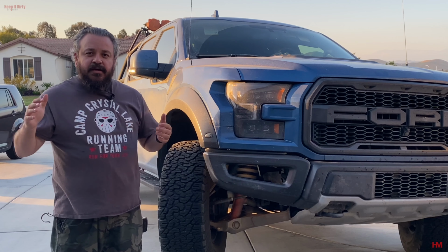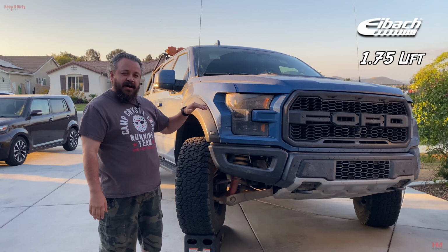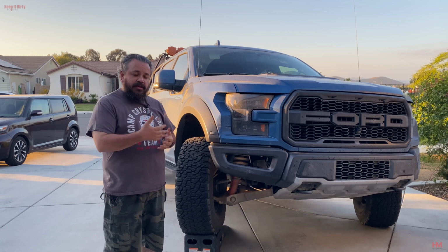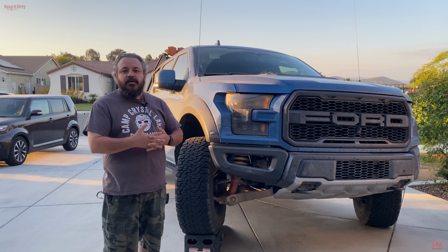Both the Eibach and the Geisers were designed very differently. The Eibachs only give you about a 1.75 lift on the front, while the Geisers give you 2.5. And that translates to a very different ride on-road and off-road. The Eibachs do really great on fire roads. We've been doing a lot of high-speed trails, and they just ride really well. The truck rides really well.